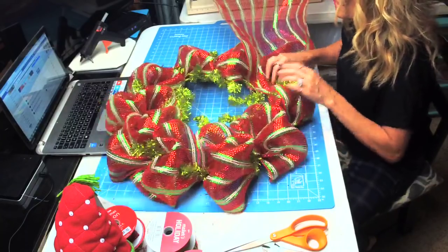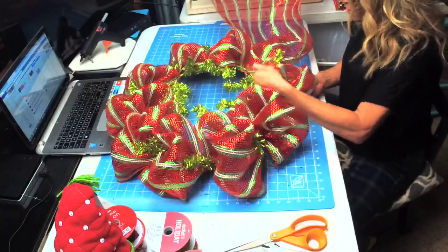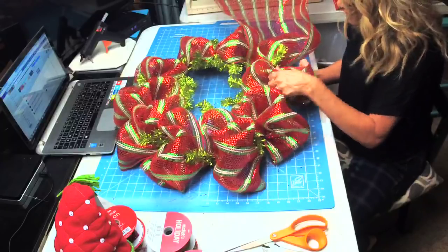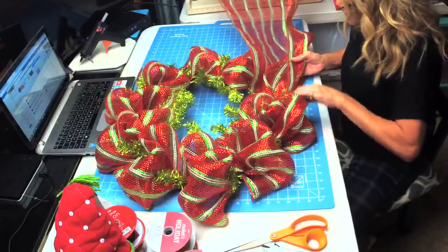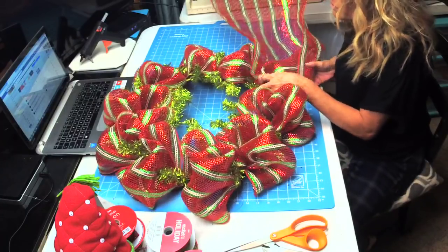Thank you, Joyce. Yeah, I use all good quality stuff, guys. If I'm using basic mesh or something, that's because I'm just building a base, or I use it a lot for my rolls.